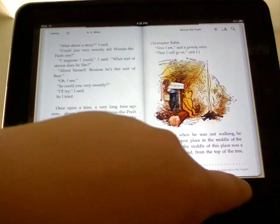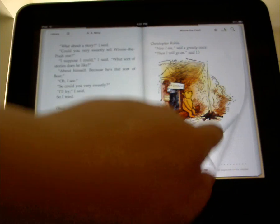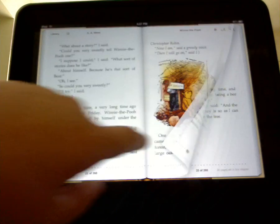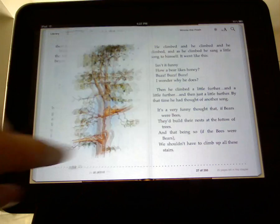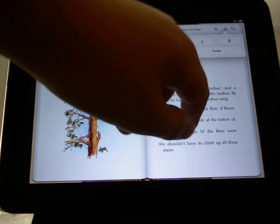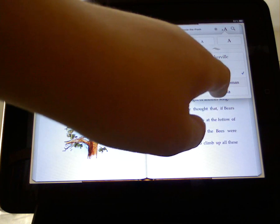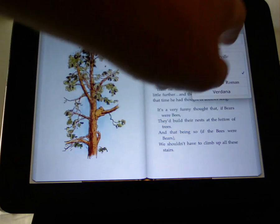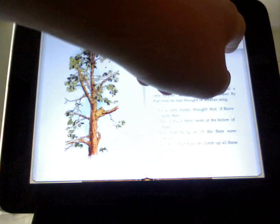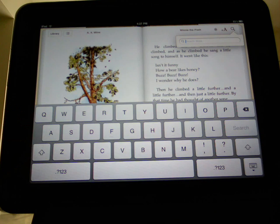There's pictures in it, it's Winnie the Pooh, and you could actually partially turn the page and then say, oh, I don't want that. It's amazing. You could change the font size from big to small, and what kind of font you want. You could even search, and you could change the backlight right there, which is pretty nice if you're in the sun.